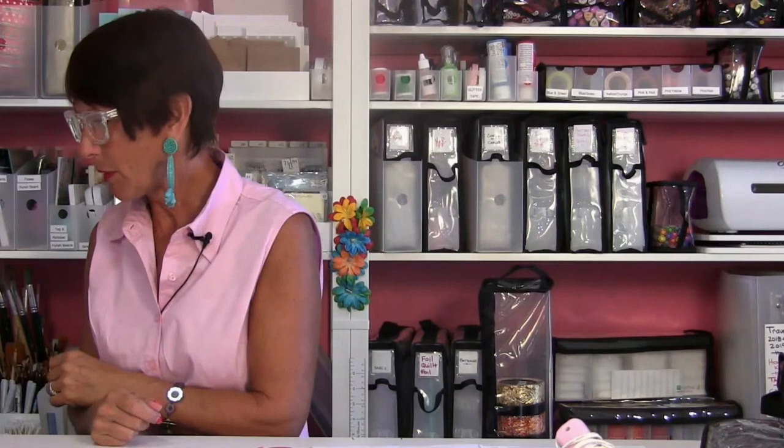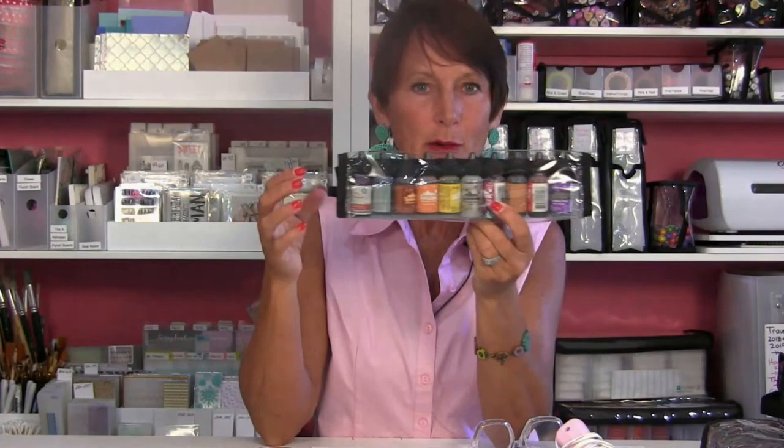Dana Hill says, which storage would you recommend for batteries? Depends how you want to store them and how many you want to store. The Teresa Buddy Bag fits most sizes of batteries, or the Shelly. Do I have batteries? I just have like double A's. Oh no, I don't.